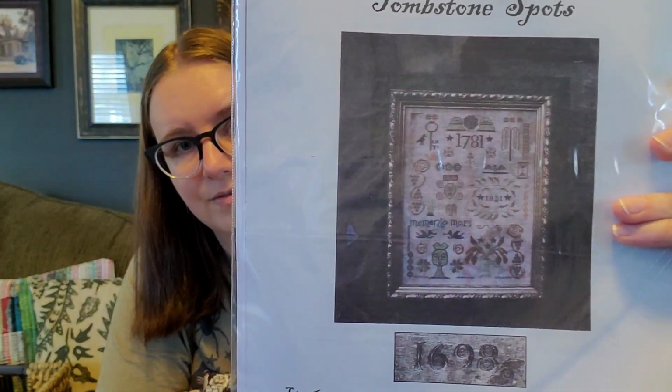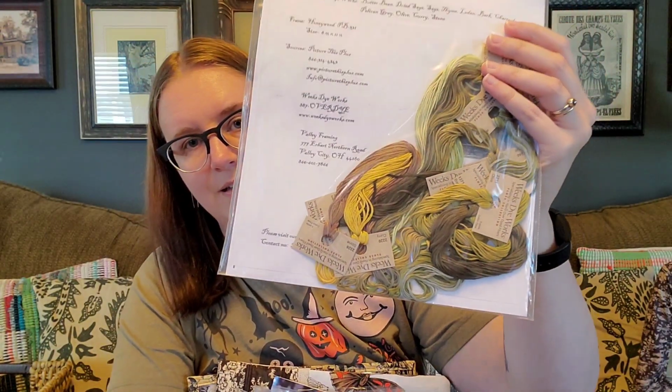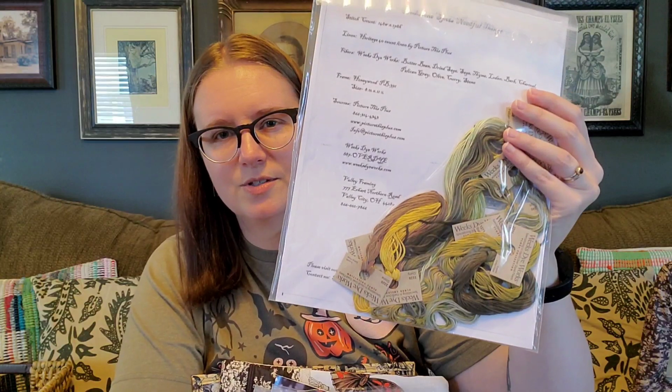This is a hard, out of print one to find. This is Primitive Needle Tombstone Spots. We got it kitted with the called for threads. We'll see how I feel about those.